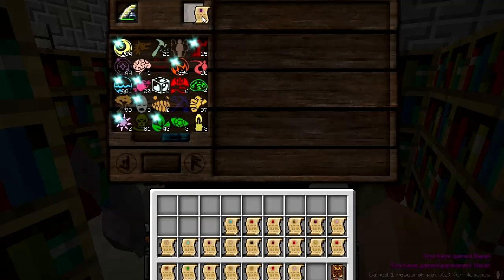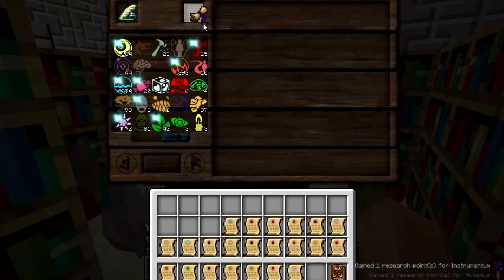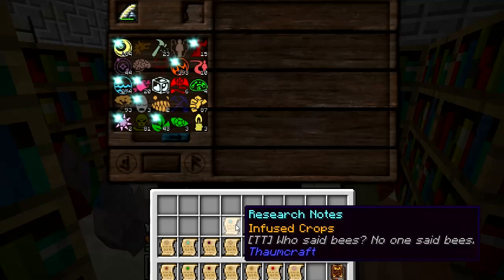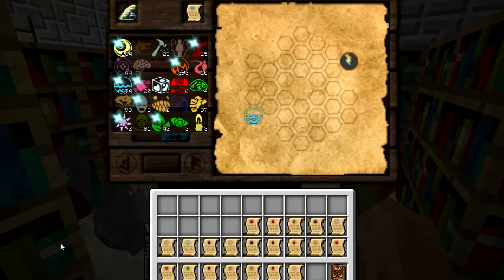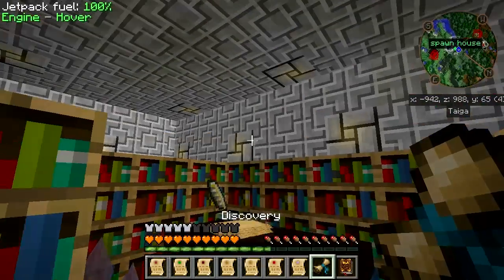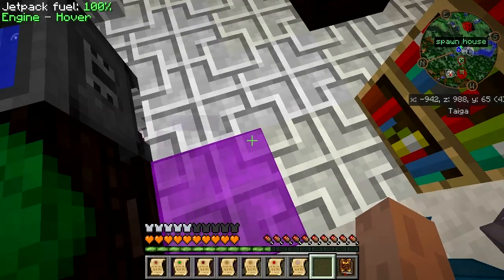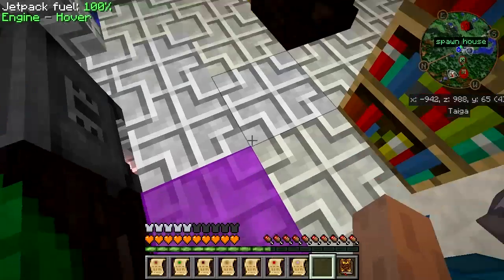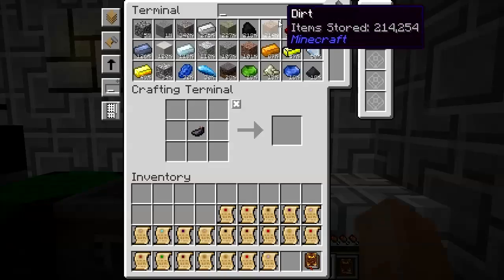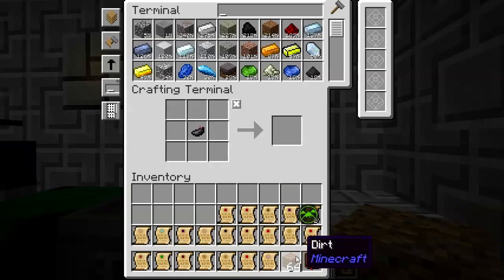Spellbinding cloth. And the solution for spellbinding cloth. Next, infused crops. And the solution for this one, infused crops. And just as I was finishing that up, I had one of these little moments. Oops. It seems that I had thaumaria, and now flux flu. Yeah. Oh well.